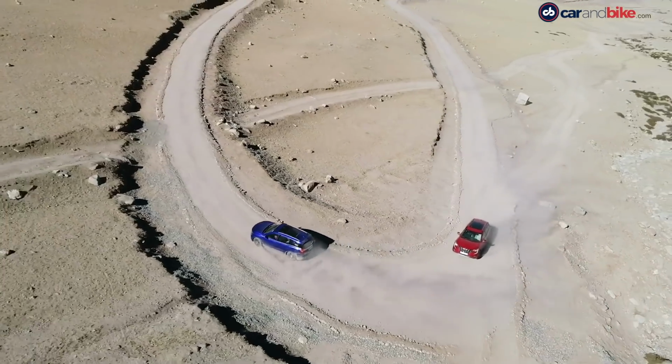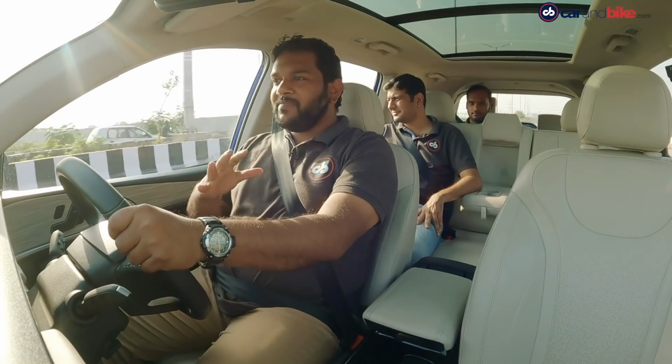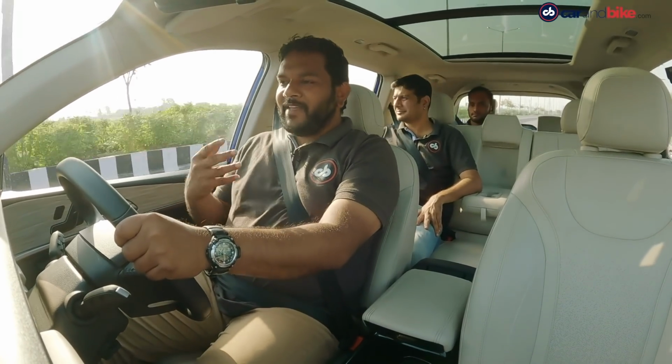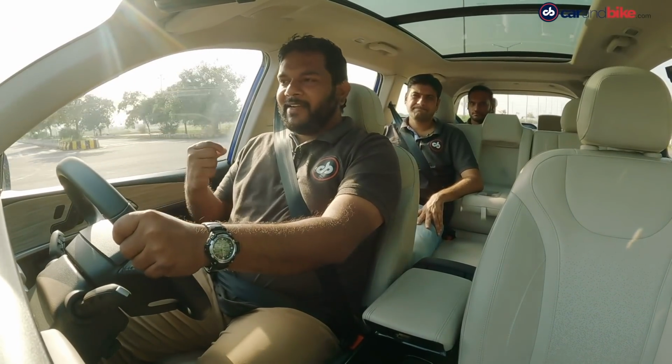And that brings me to the driving dynamics, the handling of the car, which I think all of us agree is perhaps the best amongst the 3 SUVs that we have here today. The car doesn't get out of shape. The feedback from the steering is really nice. Even if you're cornering hard like we did on all those mountainous roads, it was a very confidence-inspiring affair. The engine, like we said, is really peppy.